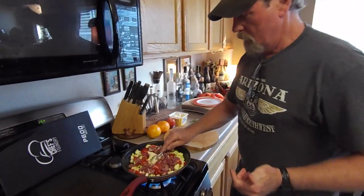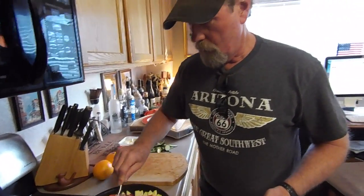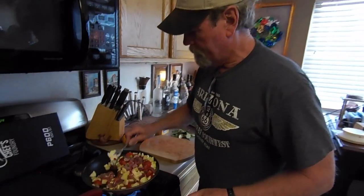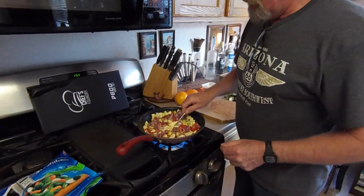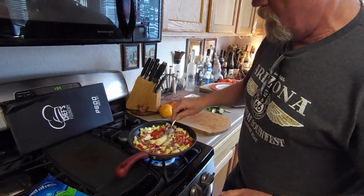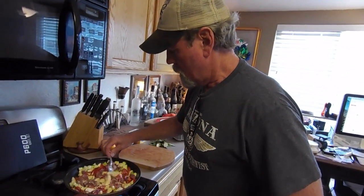So, a little salt and pepper. We've got some vegetables here, let's put those in after a little bit. Pan nice and hot. Oops. Pretty soon the pan will get hot enough that the butter will melt off the fork, and then we'll go to a rubber spatula because we don't want to scratch the pan. All right.